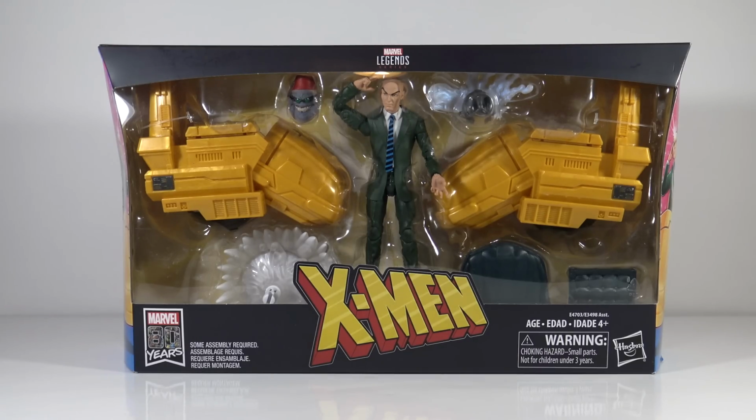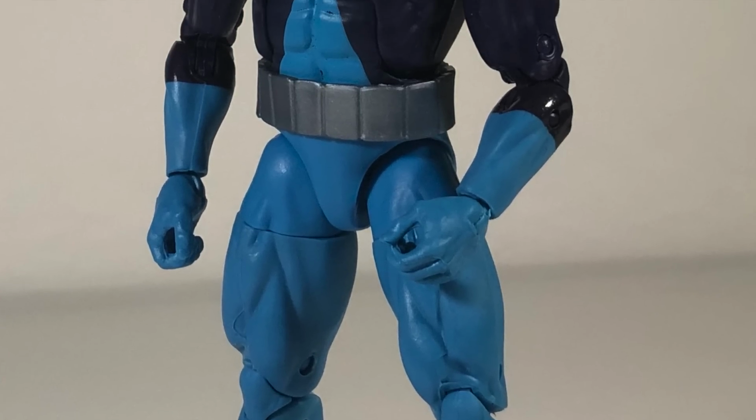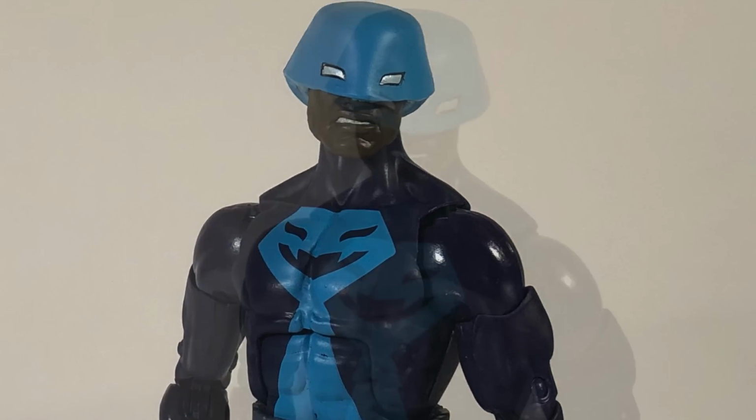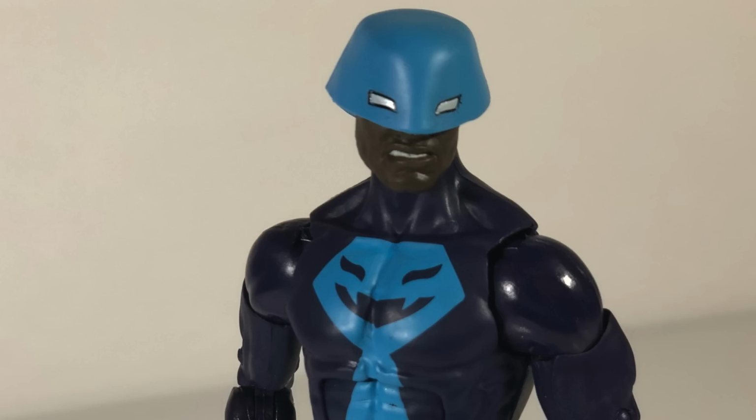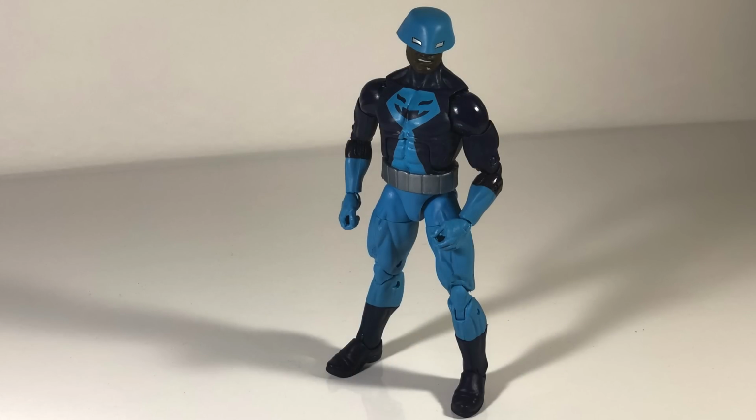Now, let's go ahead and get started with the ranking of this wave. At number 8, I'm giving it to Rock Python. This wasn't a figure that really excited me. He didn't have a lot of movement with his head, as far as being able to tilt it back. The Serpent Society, I think they have a fan base. I just don't think it's very large.